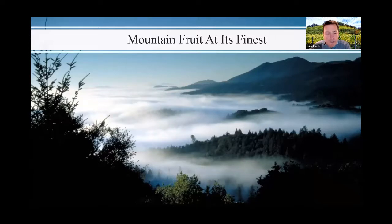Jillian, tell me one favor though. This is one of your shots. Tell us, where was this taken? This beautiful mountain. Oh yeah, thank you for bringing that up. That is Spring Mountain.